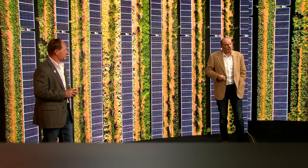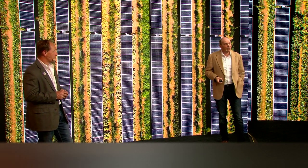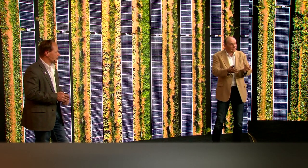And the key thing that he says is it's not just about using the land and really making sure that we use it correctly, but we can actually doubly use our land, both produce energy and our agricultural crops at the same time, with a bonus of using less water and creating more energy.